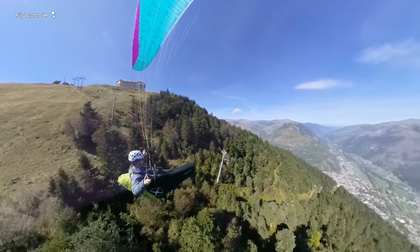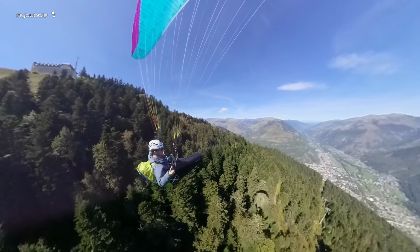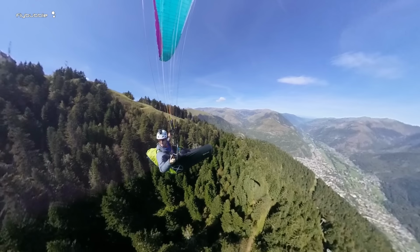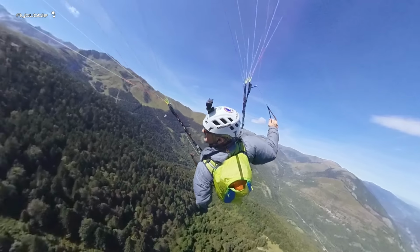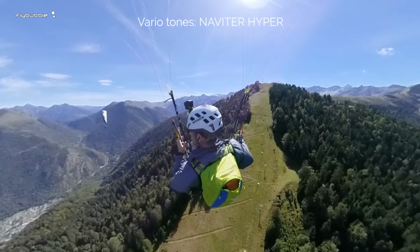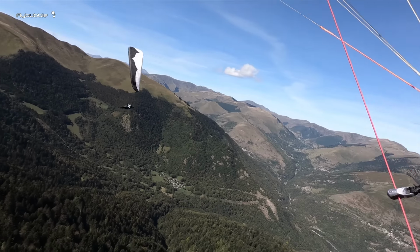Feels so much better. Proper scenic flying. Yeah, that's the way to end the year off. Getting my little recharge of beauty. Oh, those peaks in the background are just something else. Looking good, Mr. Brown.